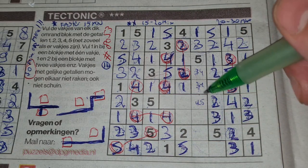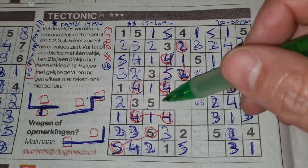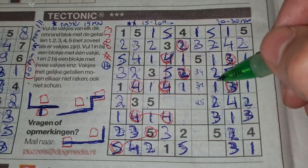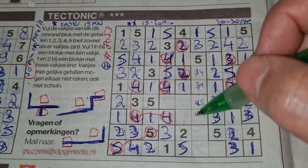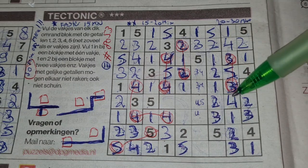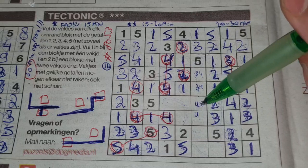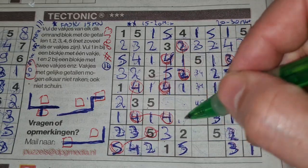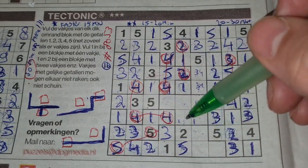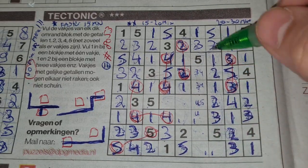Then let me see. These 3 boxes surrounding 4 can be 4. So the 4 could be here, could be there. Okay. This box, well. These 3 boxes surrounding the 1 can be a 1. So the 1 could be here, could be there. That means that this box cannot be a 1. We have a double 1 there. So the 1 could be here, could be there.